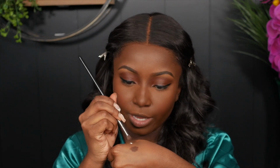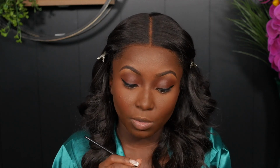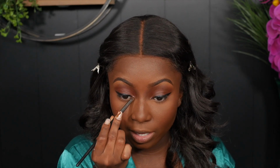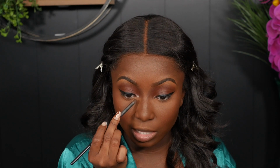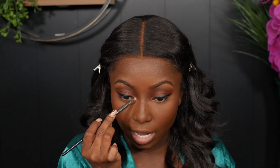And I'm going to use this bullet brush, and I'm just gonna tap it in. Now this is completely optional, but I feel like this takes my everyday look and gives it more of a glam feel, but it's still simple. So again, you can skip this if you want to, but I like to do it. I started doing it and I actually really like it. So I'm going to literally just apply a bit of it in the inner corners of my eyes. And this is gonna be the base for my white eyeshadow.